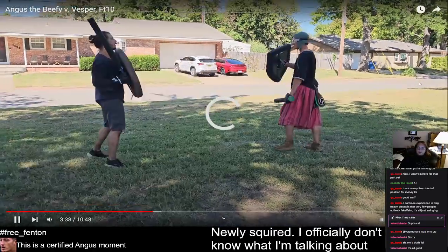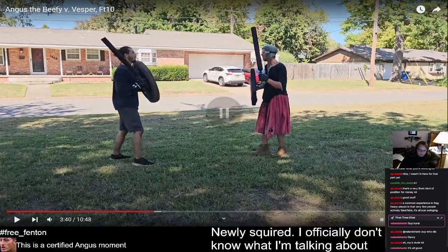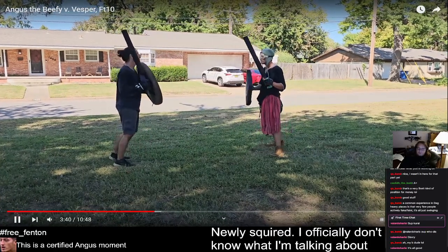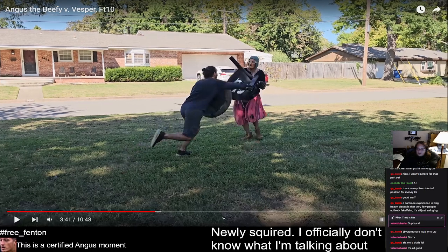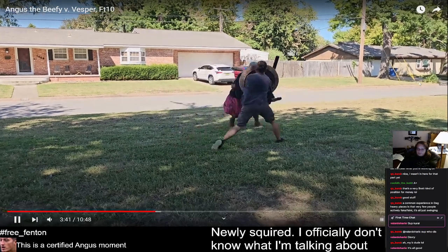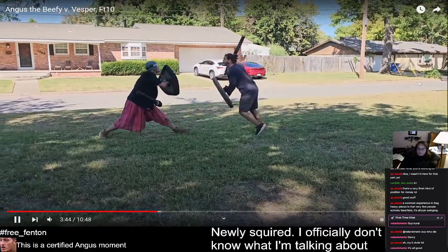See, there's some intentional movement by Vesper here, though, right? There's not a weapon setup, but there is this kind of weapon movement into the big lunge in. It's still very aggro because again, it's not like he's setting up anything else. He's just diving into it.